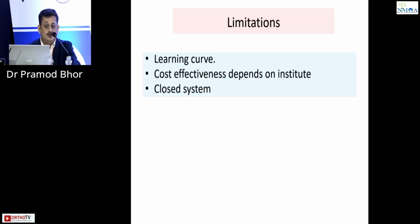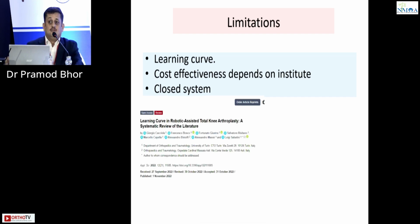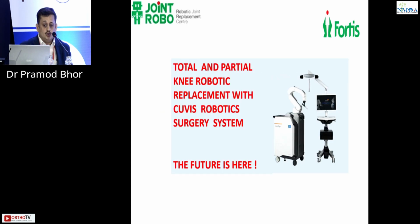Limitations: definitely the learning curve. We have to learn, but we are doing conventional. Conventional knowledge is the most important, as we have to know how to do a conventional TKR before learning how to do a robotic TKR. The learning curve further adds to this. Cost effectiveness depends upon the institute. I feel the closed system is one of the limitations now, because we can only use a single implant. If we have an open system, definitely other implants can be used. So thank you.